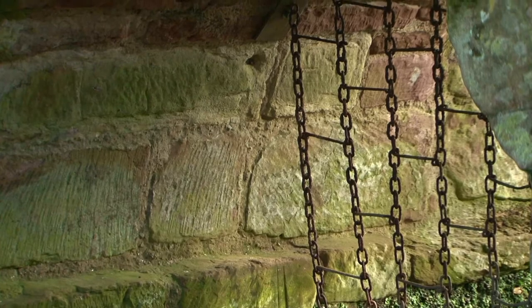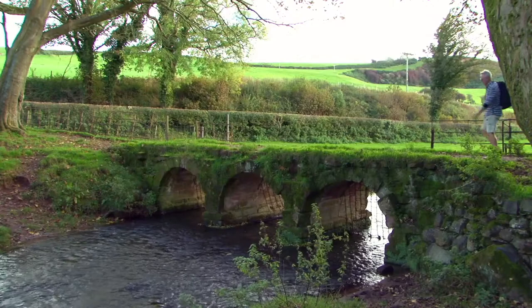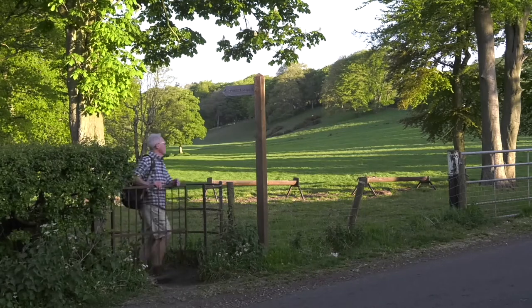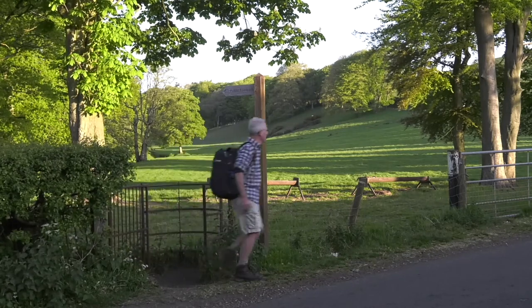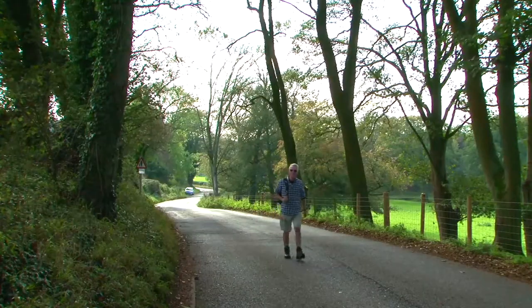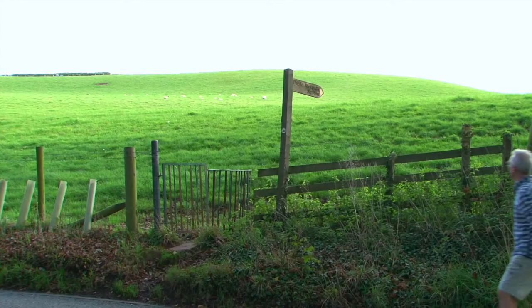The start of day three brings us round to Bow Bridge. It's medieval, but to me, it still looks in really good condition. Continuing on along the Cistercian Way, cross Bow Bridge to the gate and turn left. Walk 200 yards up Parkhouse Road to the first signpost.